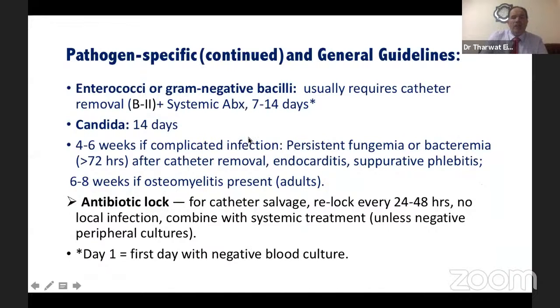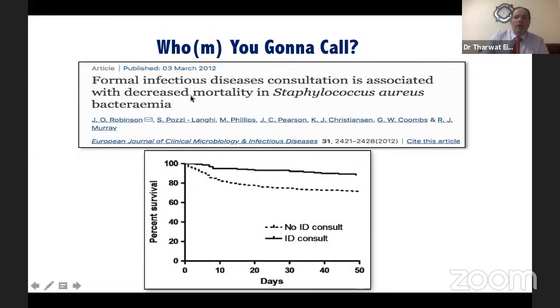Other pathogens like enterococci or gram-negative bacilli, up to 14 days, and Candida 14 days after the first negative culture. It is up to 4 to 6 weeks sometimes in persistent fungemia. For antibiotic lock therapy for catheter salvage, the recommendation is to use relock therapy with the antibiotics every 24 to 48 hours.